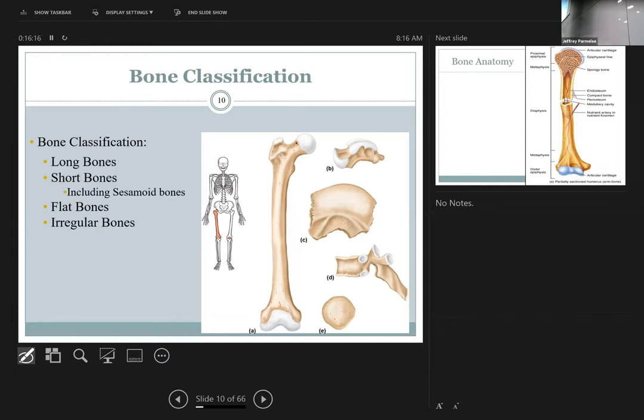You need to know what a sesamoid bone is. A sesamoid bone is a bone that forms in a tendon, kind of differently. So it forms separately in a tendon. And the most famous is your patella, or your kneecap. So it is a short bone, and it's also a sesamoid bone. You've got some others that form in the tendon underneath your big toe. Sometimes there's one that forms in your wrist. So they're bones that form in tendons.